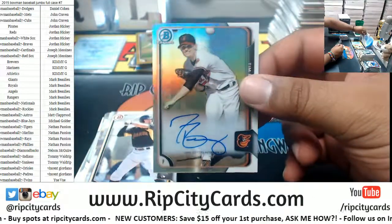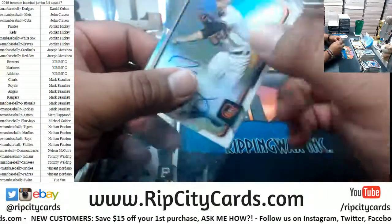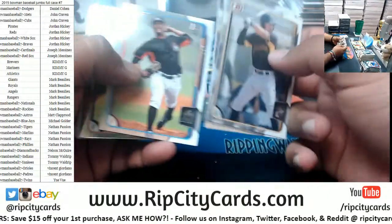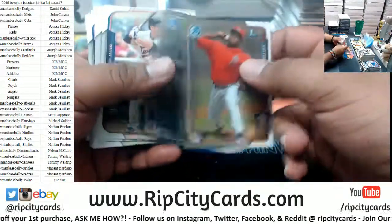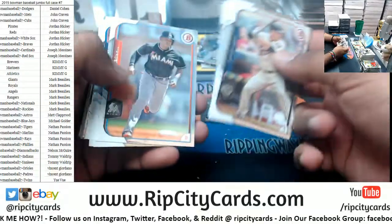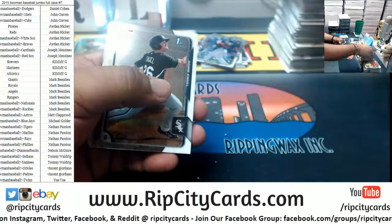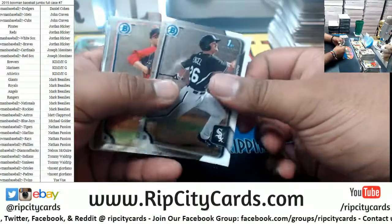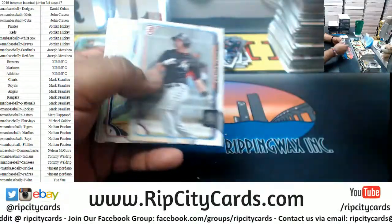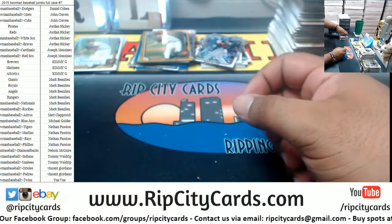Tim Berry, the Orioles autograph, refractor to 499. He was upset about Gypsy Queen. Ah, that's right. Yeah, he was not happy about people telling him to go back because he missed a card or something like that. I don't blame him. I mean, it's an annoying break to do, especially if you aren't careful.